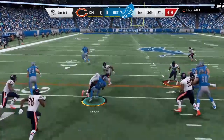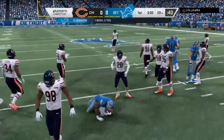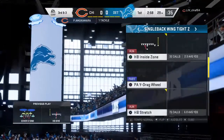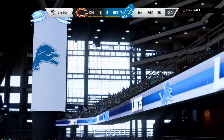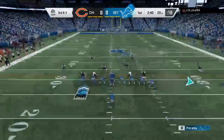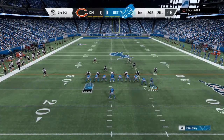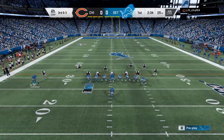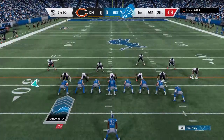The first carry now. This is Johnson. It'll be a pickup of a couple, and it leaves him with a 3rd and 3. Partner, we know today's NFL is really built around the guy throwing the football. But these short runs still pay dividends because they can take their toll on a defense, and they can add up as the game goes along. You control the clock, you control the ball, and that way you often control the game.